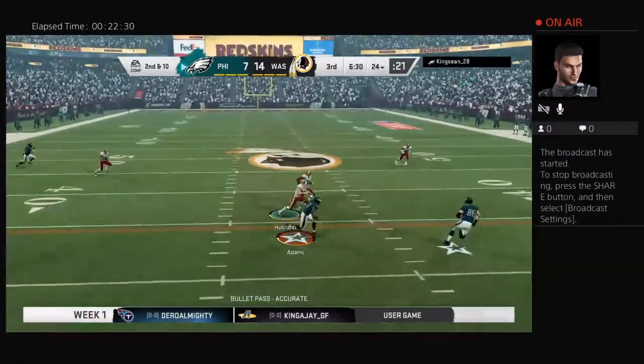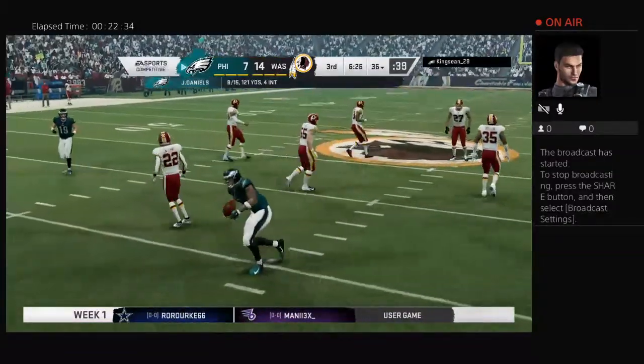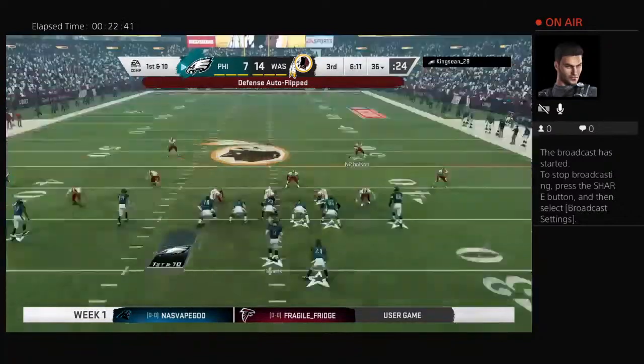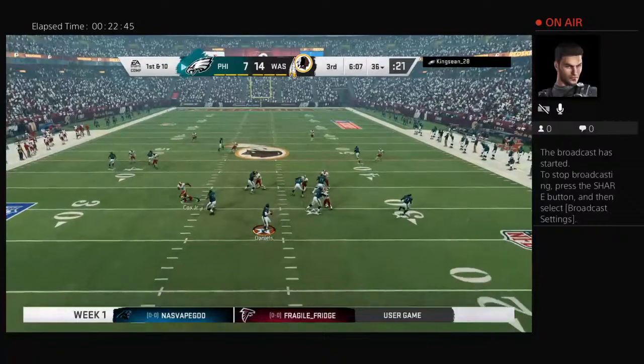Now we'll look to throw here on 2nd and 10. It's caught here by Adams. And they're able to get this one across the 35. 12 yards is the pickup. Good for an Eagle first down. This quarterback now 8 of 15 through the air, but it's 1st and 10 here.